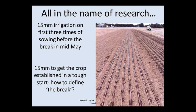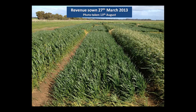Again, that got me thinking about how we define the break, and I guess it's up to personal experiences and preferences and soil type, because that was quite a light sandy soil type there at Inverleigh. This is just a photo of Revenue sown early, taken in August, compared to Kalalik, which is a spring wheat. You can see the growth stage difference.